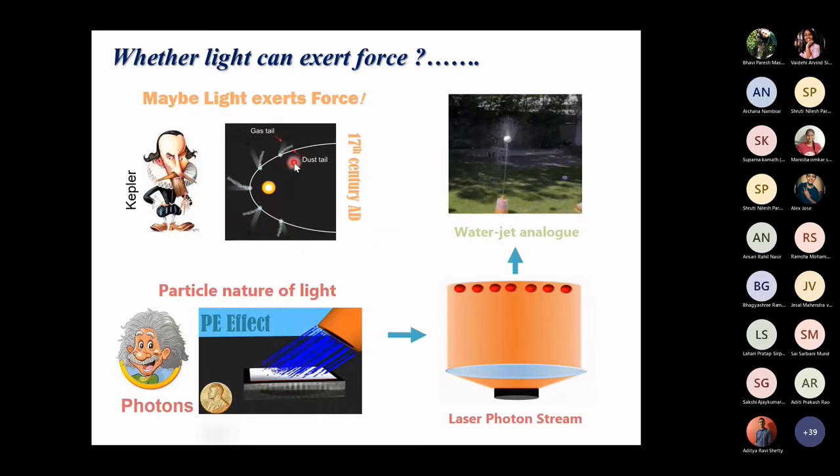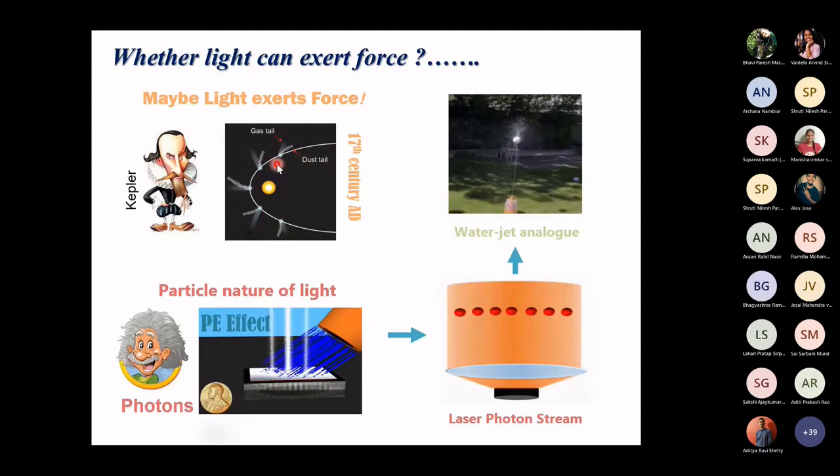He was observing the planetary motion, and particularly the motion of a planet around the sun. And in doing so, what he observed was that a comet's tail is always pointing away from the sun. So he was quite puzzled. He wanted some explanation.